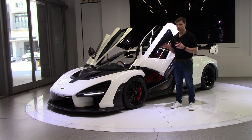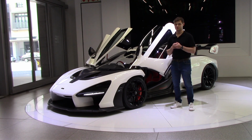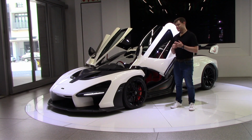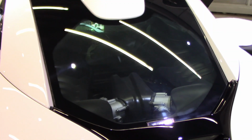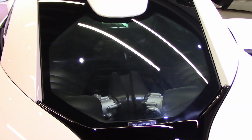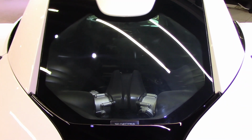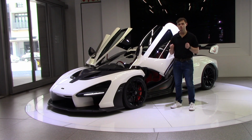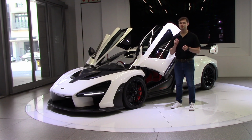Now in terms of performance, there are very few road cars that would be able to get anywhere near the McLaren Senna on a racetrack. This is mostly thanks to a 4-litre twin-turbo V8 that powers this car, pushing out 800 horsepower and 800 Newton meters of torque. That means it's good for 0 to 100 in 2.8 seconds, but arguably even more impressive, can do 0 to 200 kilometers an hour in just 6.8 seconds.